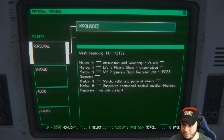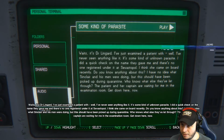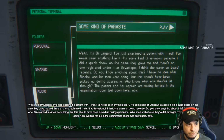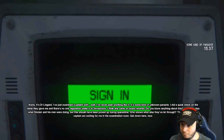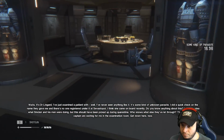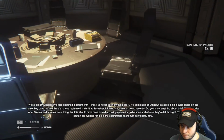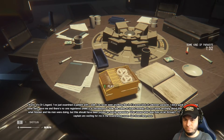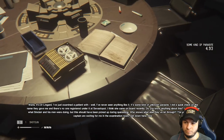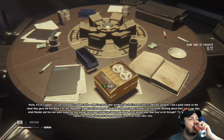Here's impounded. There's Marlowe. Nothing there. Wait, it's Dr. Lingard. I've just examined a patient with, well, I've never seen anything like it. Some kind of unknown parasite. I did a quick check on the name they gave me, and there's no one registered under it at Sevastopol. I think she came on board recently. Do you know anything about this? I have no idea what Sinclair and his men were doing, but this should have been picked up during quarantine. Who knows what else they've let through? The patient and her captain are waiting for me in the examination room. Get down here now.